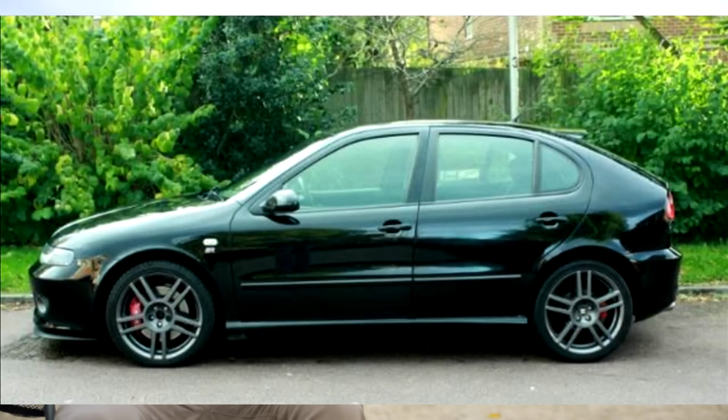So I got the car in February 2013. I had a Seat Ibiza, a 1.4, and I just remember I way preferred the look of the Leon. I remember buying the Ibiza and just thinking, shit, why didn't I buy a Leon? And then I remember seeing the Cupra R. I saw a few of them and I was like, whoa, I want one. So I spent a couple of months looking. I saw this black one originally. I was like, yeah, fuck, I want a black one.